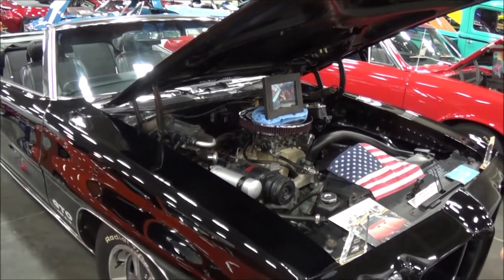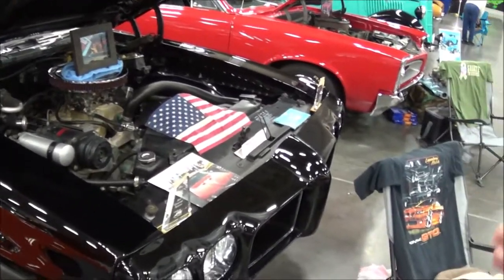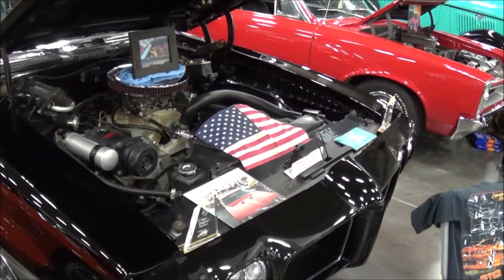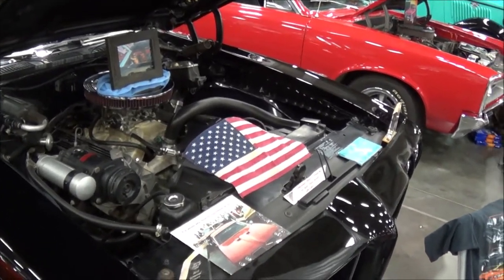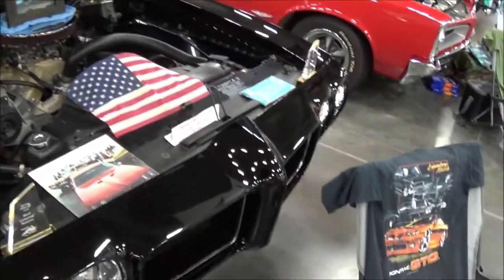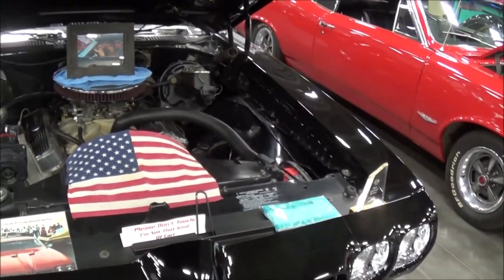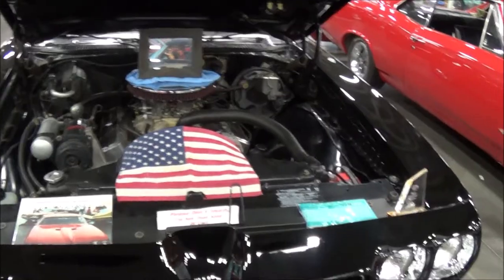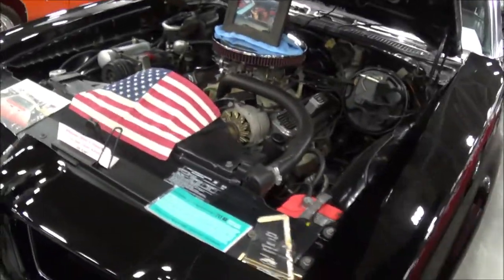It's still R12. It is not the original engine. I found the original engine, and it was destroyed. So I went with the next best thing. You were telling me they were using it for a boat anchor? Yes, sir. Well, they were using it to hold up the tongue of a boat. So I ended up going with a very nice 455 that was already built.